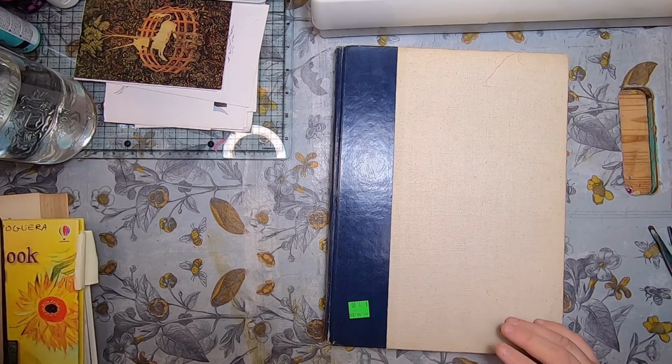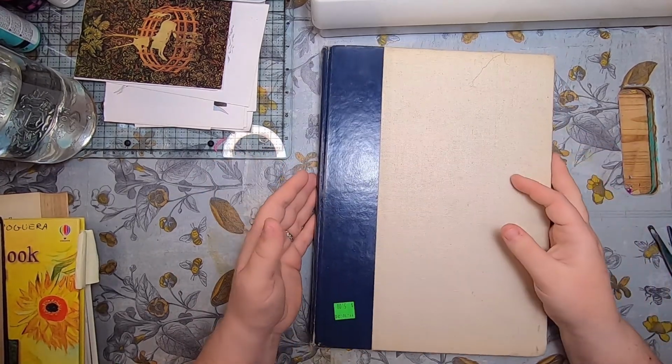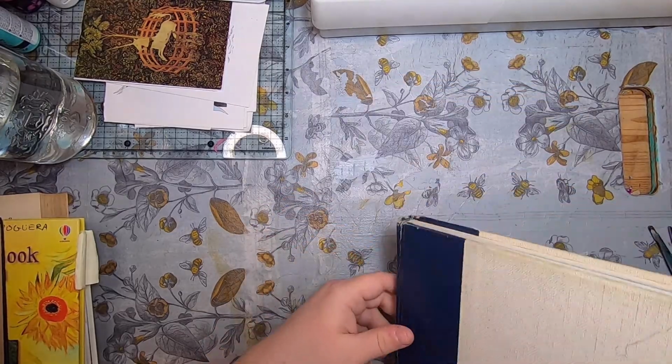I'm just looking at my stack and trying to decide if it's going to fall over on me. Looks like it's okay for now.